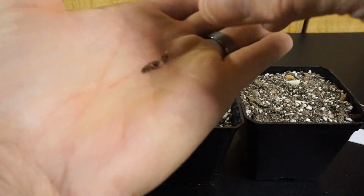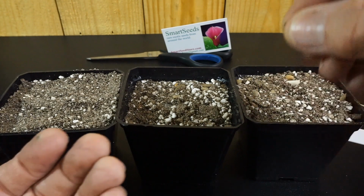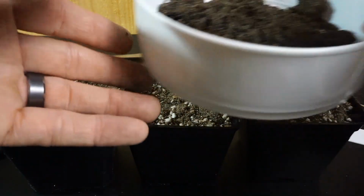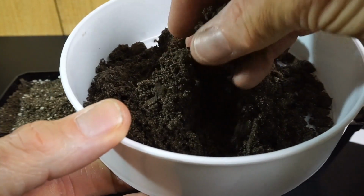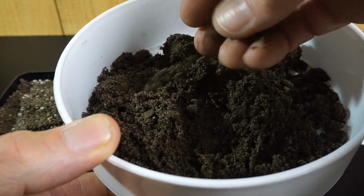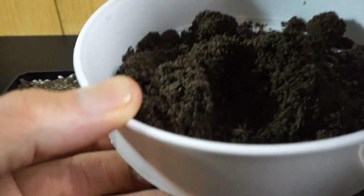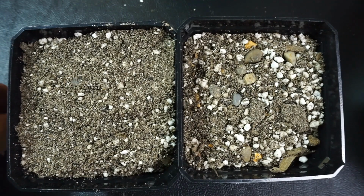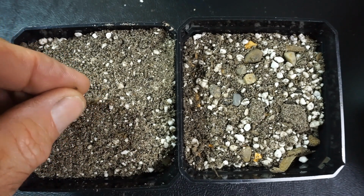So now all you really do is just take these seeds and just put them right on the soil surface. And then I have another container with just soil. There's no perlite in here. And this is the soil that I've been using. It's got a lot of sand in it. So I can kind of mash it up between my fingers and just put a really light dusting of soil over these seeds. So now all we do is just drop the seeds right on top.